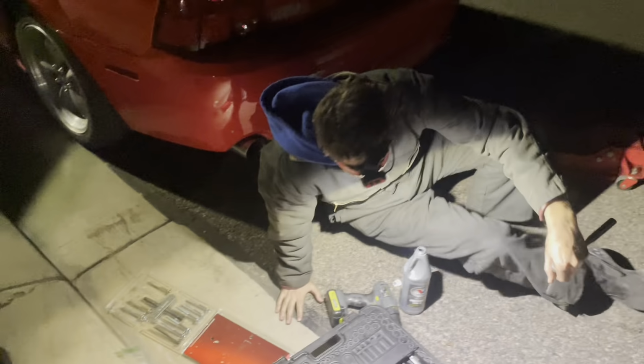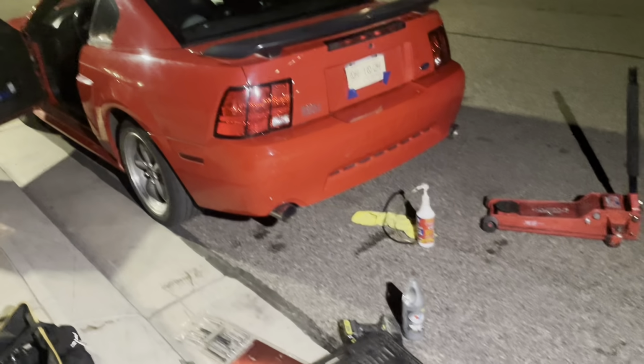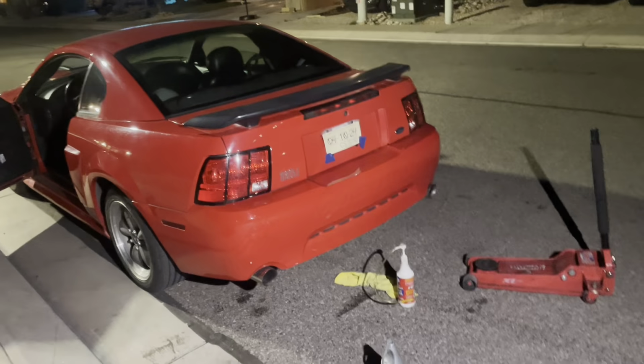Now notice the nice Milwaukee headlamp Justin's wearing. Yeah, who did you get that for him? Yeah, and notice the nice DeWalt impact. I already did that for him too. I already mentioned that. Is that you? Yeah. That was Christmas, wasn't it? Yeah. There you go.